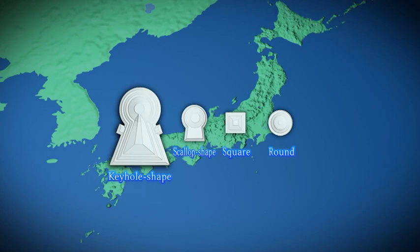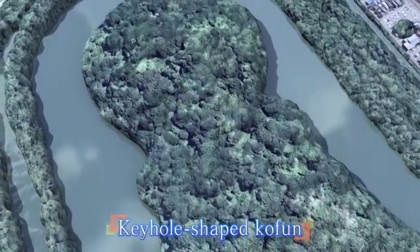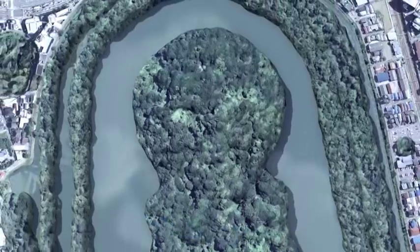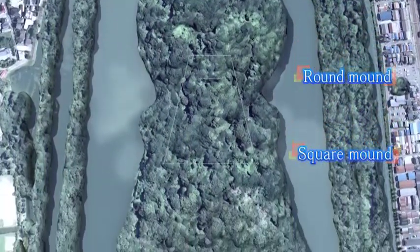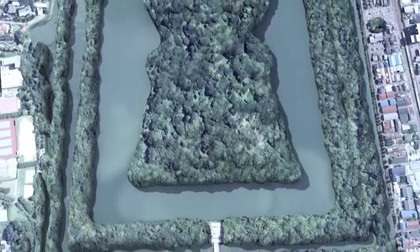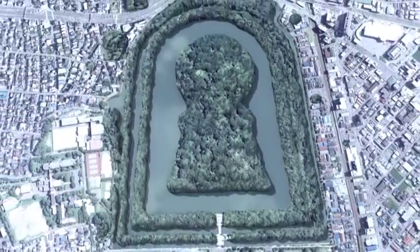The tombs belonging to the Mozu Furuichi group come in four shapes: keyhole, scallop, square, and round. Keyhole-shaped tombs are the largest of the four shapes. A round mound and a square mound join together to form a keyhole. Such an extremely complex and distinctive design is unique to Japan.